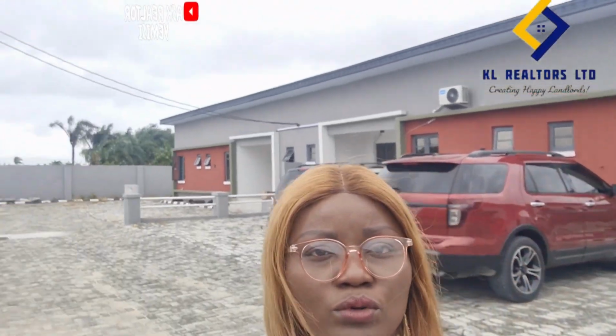Now, this is the 3-bedroom semi-detached bungalow selling for 25 million naira, the promo price, actually the anniversary sale price. And with an initial deposit, you can get started immediately.